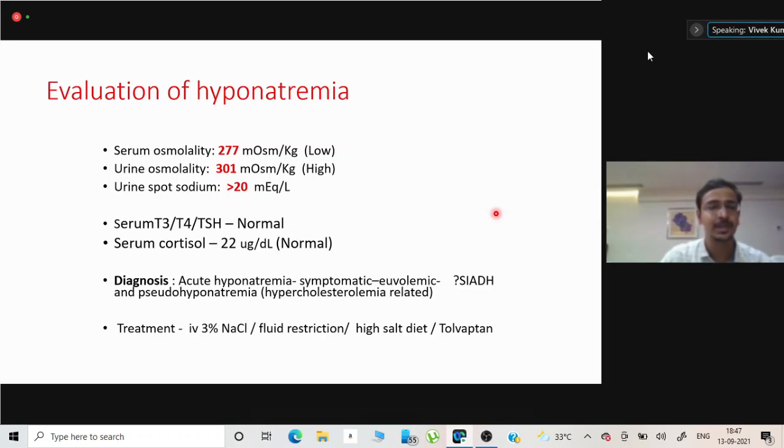Patient was started on treatment with IV 3% NaCl, fluid restriction, high salt diet, and tolvaptan. Over the stay in the ICU in the next 3 to 4 days, the sodium improved, the sensorium improved, and the patient after 4 days was shifted back to ward. By the time the patient was shifted back to ward, the sodium was already 130, and within the first 2 days itself, the sensorium of the patient significantly improved.